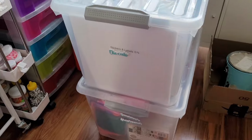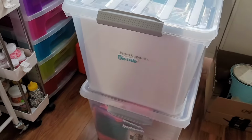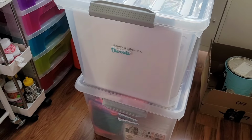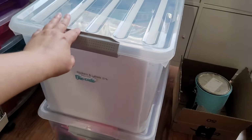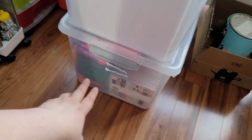Sorry. In your condo, you have to be creative with your storage of things, especially if you've got a lot of it. I obviously don't have a ton of room because it's a small-ish condo for my stuff. So this is actually stickers and die cuts. This bin here, mostly stickers to be honest with you, more than die cuts. And then down here is a lot of my papers.